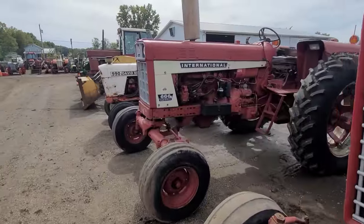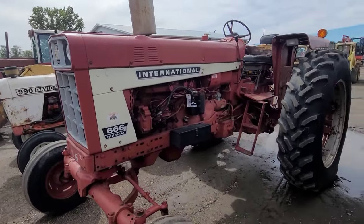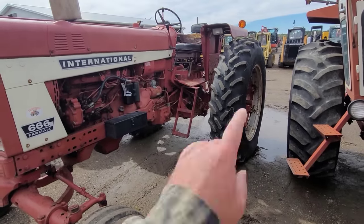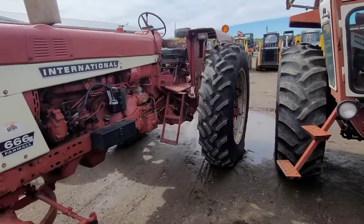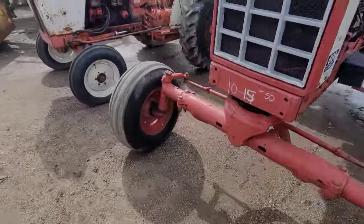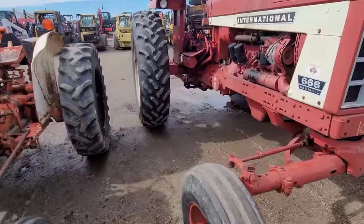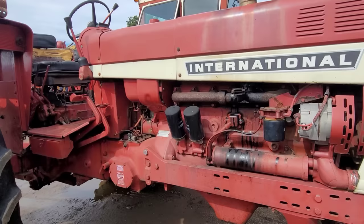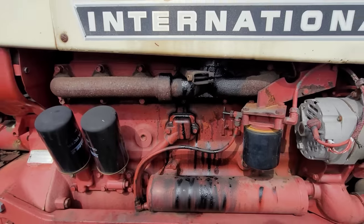Come over here, we got the Devil's Tractors, Farmall 666. That's International. Skins on that are good too, man. Actually, they should be on the 766 because they look like 18-4s or 16-9-38s. Even those are too small. You got the steers on here, the less compacting steers. But yeah, she's bleeding a little bit there, you know what I mean? You know what that means.